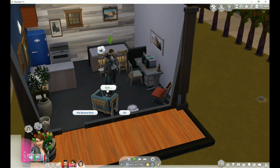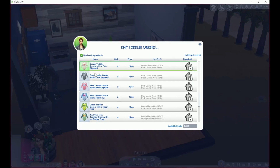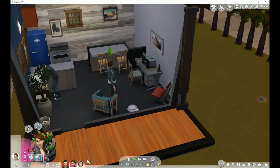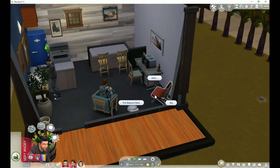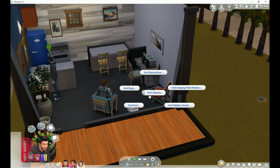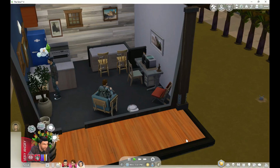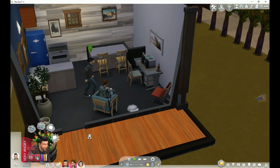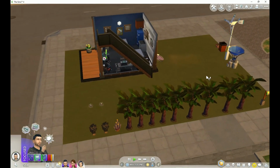Okay, let's knit some more things. Another toddler onesie. I don't even know if we can, see, what would you knit in your angry mood? Let's go for some more poofs. Let's see, we've got those on, so. Yeah, we're spending money. We need to be making money.